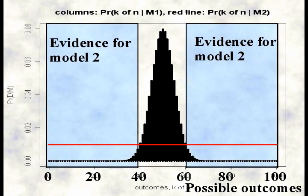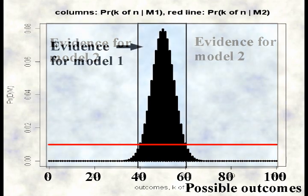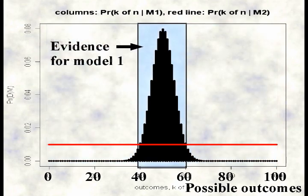If the outcome is less than 40 or greater than 60, we have a situation where the probability for getting that outcome under Model 1 is less than the probability of getting the same data under Model 2. So we can get evidence for Model 2. But as you can see, there's another region of possible outcomes where Model 1 predicts better than Model 2. Okay, that's the theory so far.